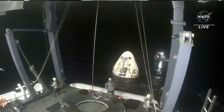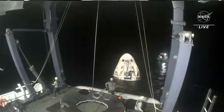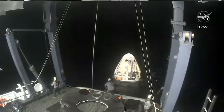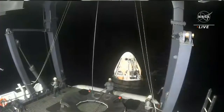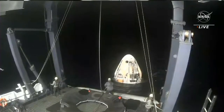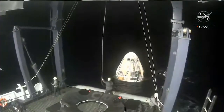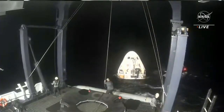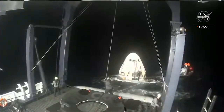And the platform that the astronauts egress on is built up a little bit because the side hatch is about halfway up the capsule itself. So they will egress to that, be taken out for some routine medical checks. And eventually they will board a helicopter tonight, just within a couple of hours of splashing down, that will take them back to Florida before they fly back to Houston, and Anna Kikina will also fly back to Russia.